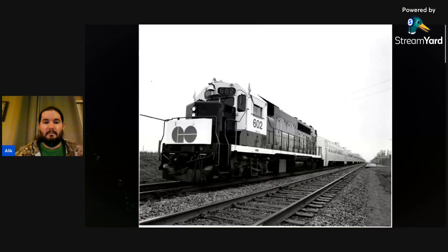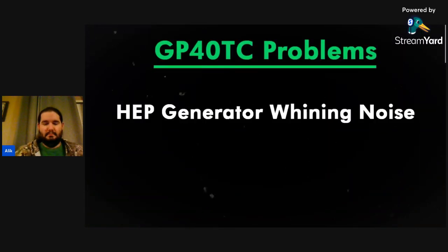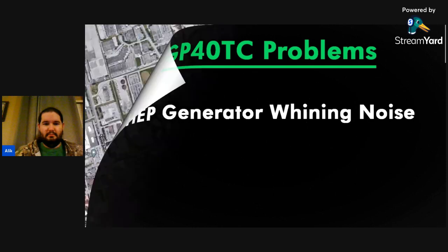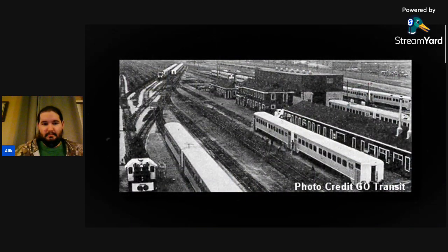While the units did prove well for GO's need of speedy commuter trains, they did have a couple of issues. One of those being the HEP generator created a shrill whining noise. This annoyed the residents of communities near the railroad's Willowbrook yard, and to fix this, GO installed line-side power, allowing them to shut down the HEP generators during layovers.